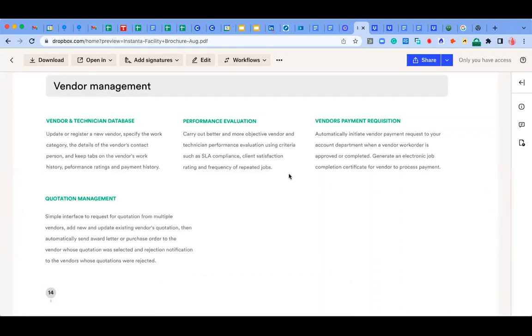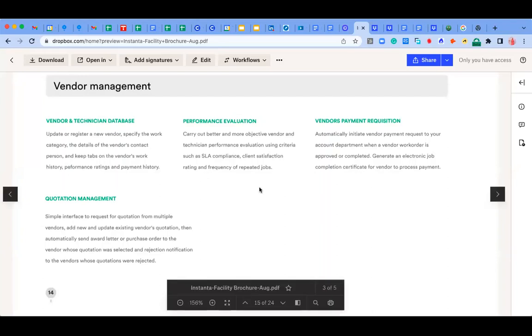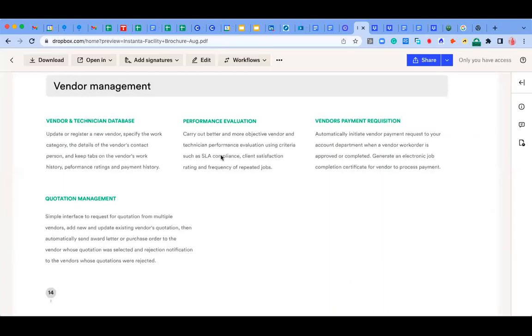And then you can also evaluate their performances objectively. So we have 3 criteria on this solution to evaluate their performance. The first one is the SLA compliance, which I mentioned earlier. Do they deliver jobs on time? Do they deliver late?